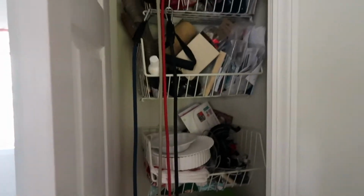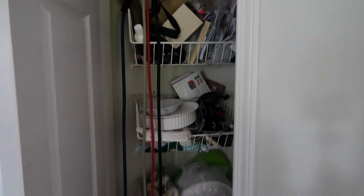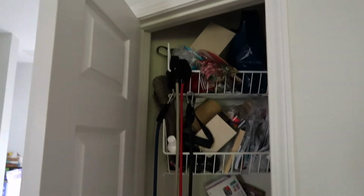Wow. If you think I never in years went through this, you're wrong, because I did, and I know what I have in there pretty much. I definitely can do some decluttering. It's just that so many things just don't belong in here. I want this to be my food storage, because let me show you.